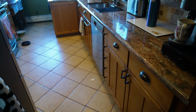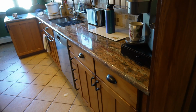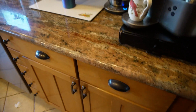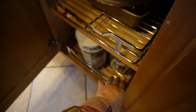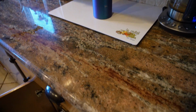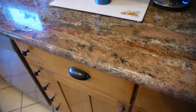So welcome to the kitchen, and no, I did not fake clean. This is the kitchen on a Sunday morning. Well, it's actually past noon. All right, so these are the ones that I've decluttered. You've seen me declutter those. And by the way, I ended up putting my tea over here, and that frees up the whole counter here, and that worked great. So these little drawer things, that was great.